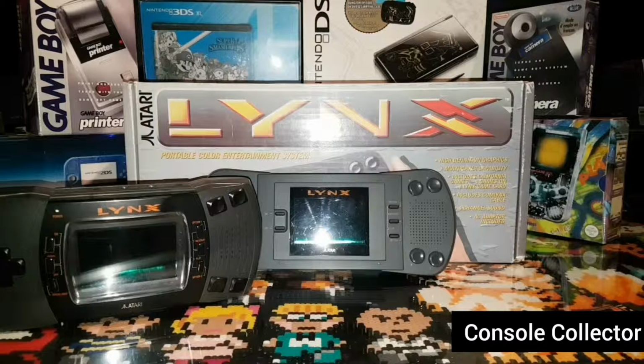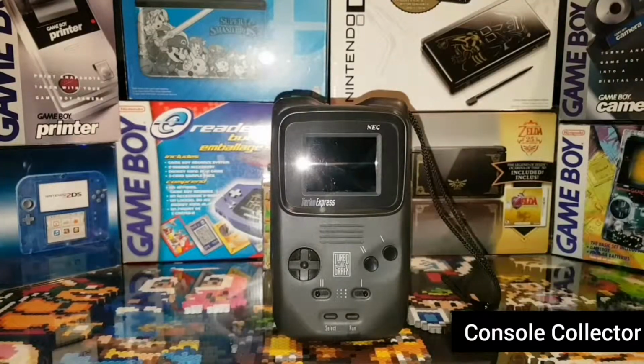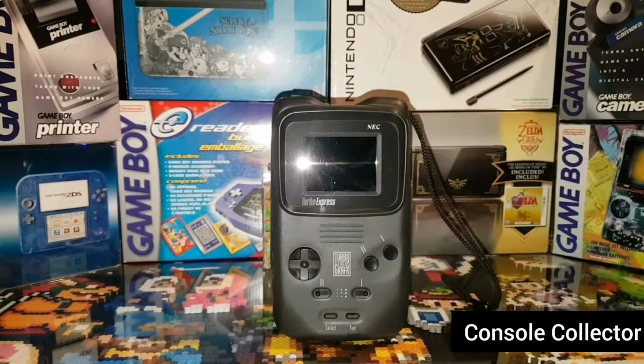So, that's the Atari Lynx from 1989. Next up is NEC's Turbo Express from 1990.